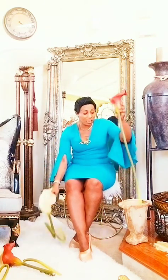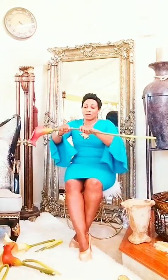So I got just 4 of these. I bought each one of them for $1. $1 was the amount that I paid for each one of them. So I bought 4 of them for $4. And because if you see, when you put them like this, it's too long. It's not doing anything for the vase. So I had to come home and came up with the idea.